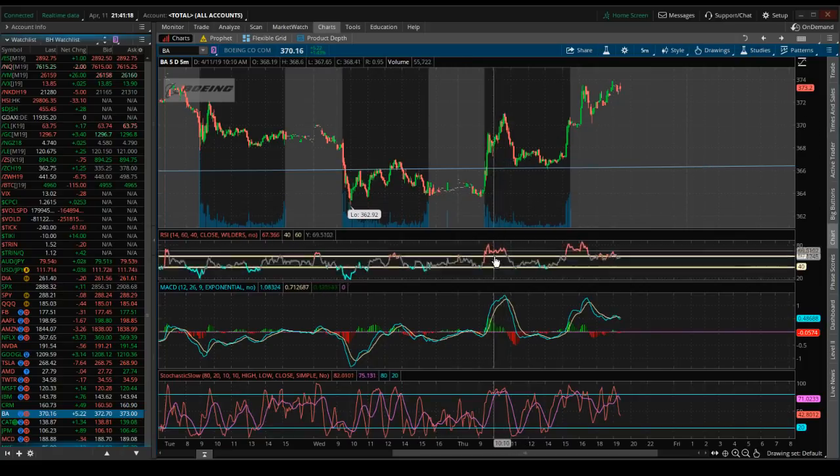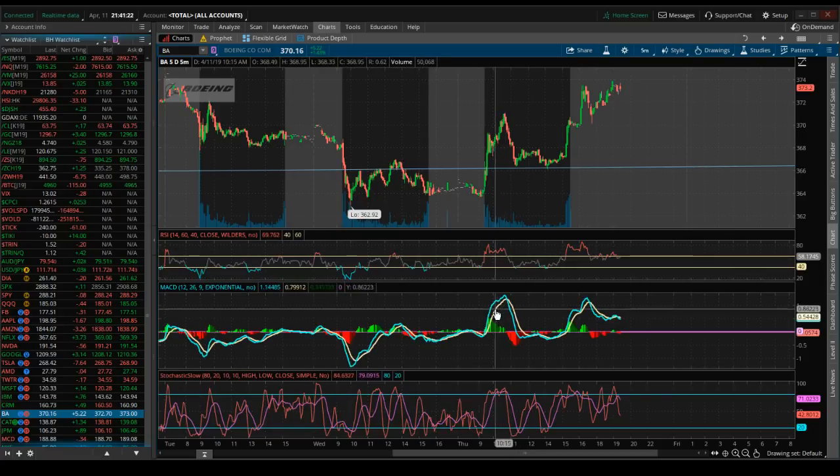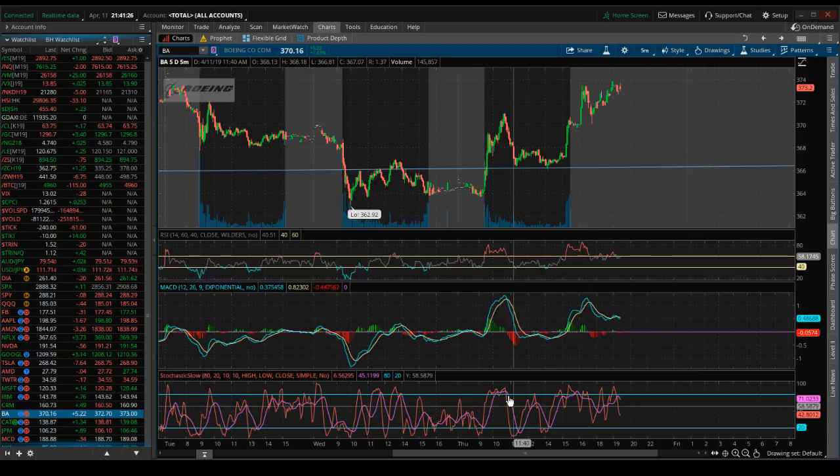So here you had an RSI overbought with a curl over. MACD, a really, really big peak right there with a curl over, and then the stochastic with a really big peak and a curl over. So three all basically in overbought scenarios with a curl over, and if you shorted there, you're 370 down to 366. So a nice 3-point short on that.